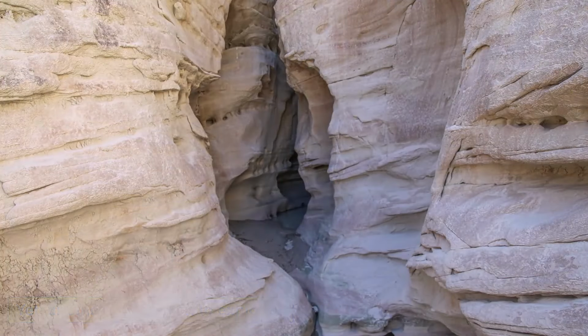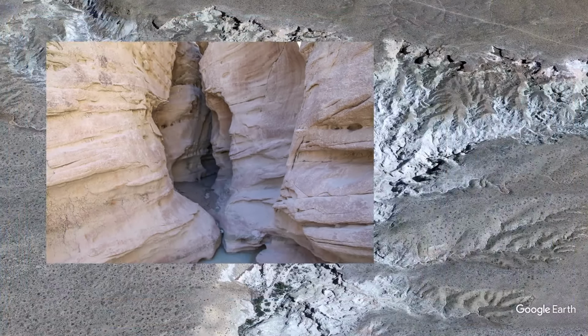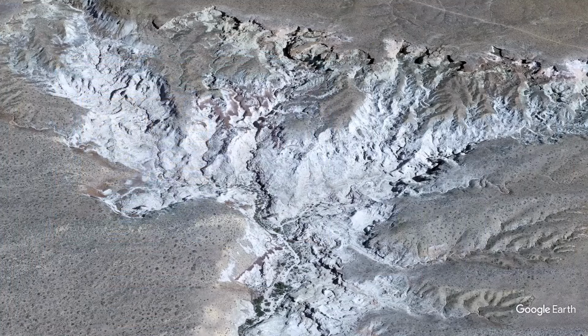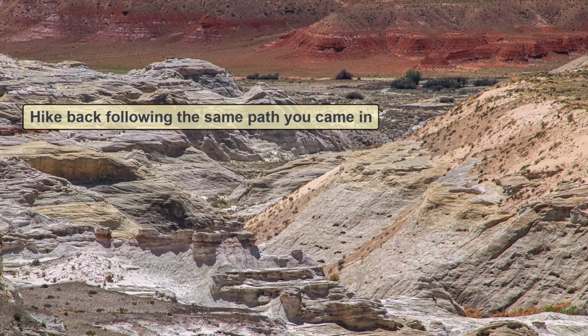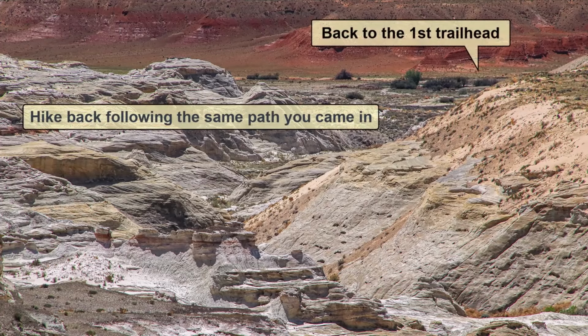And that wraps up our tour of the White Rocks area. We think you'll agree that White Rocks has some very unique features and unbelievable landscapes, with something different around every corner.